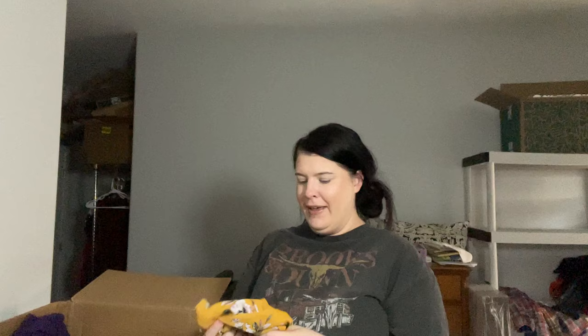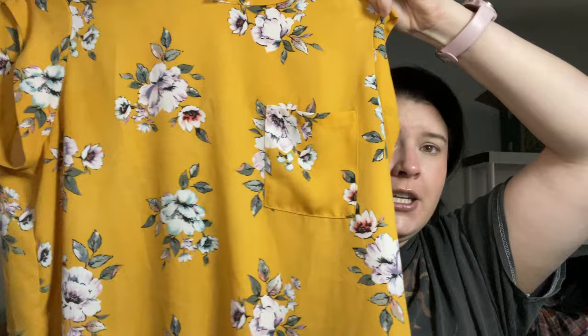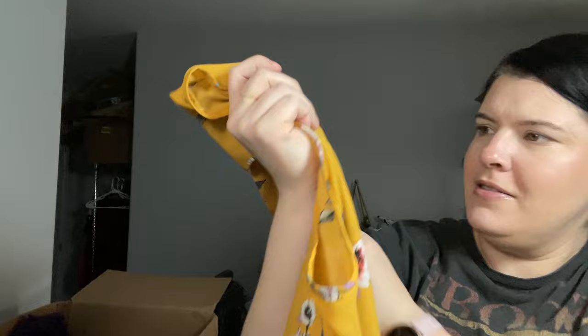All right, Alice Blue. I feel like this was sold in Stitch Fix or something like that. Just a floral blouse. No, that's just the lighting. Floral blouse with a little patch pocket right there, which they actually did a pretty good job with, lining it up for the most part with the other print. Maybe not. That will go to Buy, Sell, Trade.